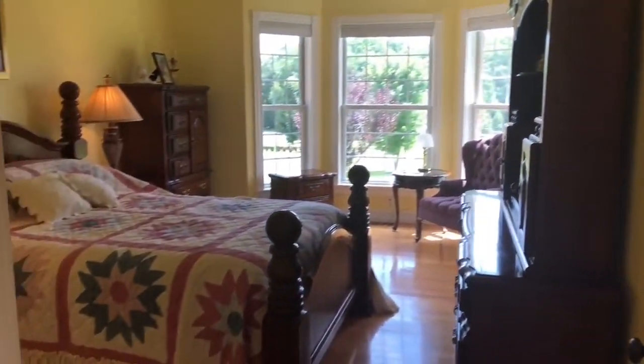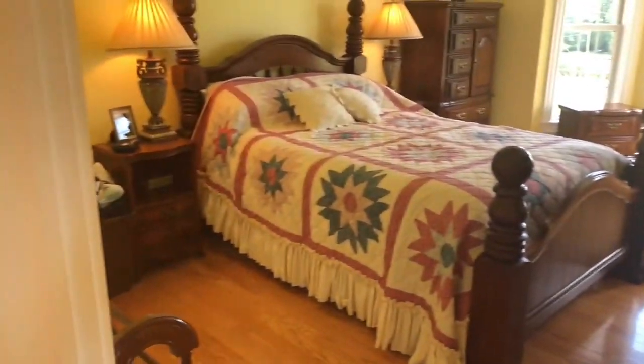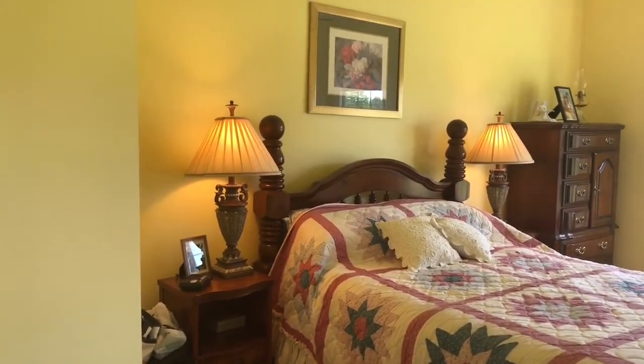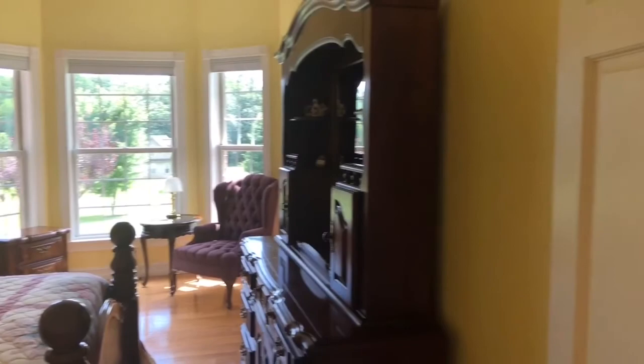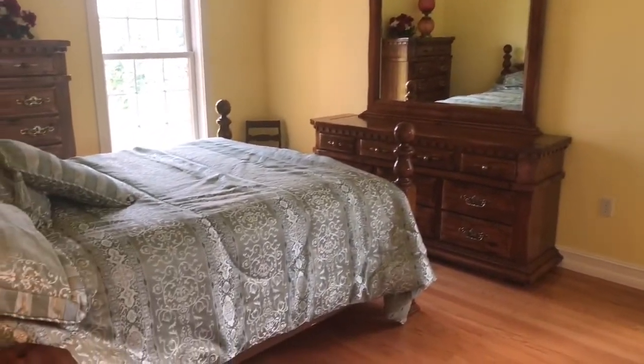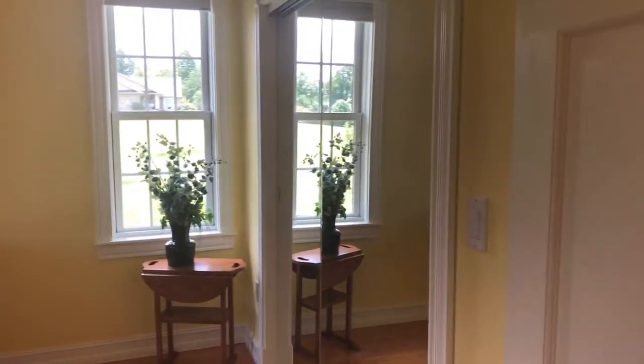Second bedroom, very nice, nice big bay windows. Beautiful, beautiful home. Beautiful room. Come back around. It's the third bedroom. Very much the same thing. Nice big closets. And we'll go back out and check the main area.